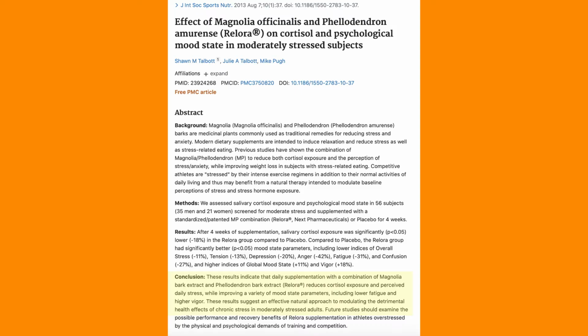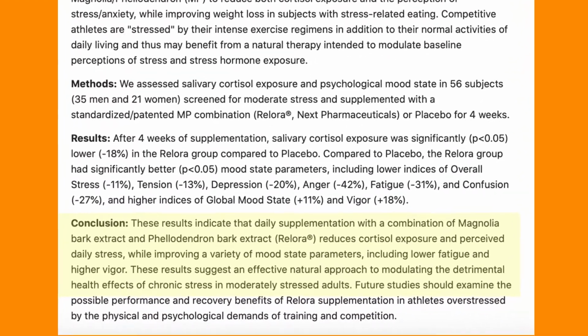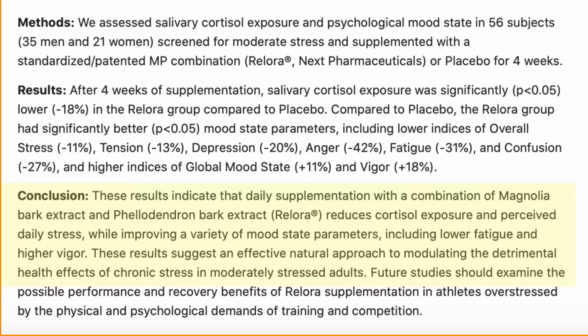In 2013, the Journal of the International Society of Sports Medicine published a study where they looked at 65 high-performance athletes who were under a lot of stress and had some elevated cortisol levels with a bit of trouble sleeping. And they put all of them on this formula called Relora that had the magnolia bark with phellodendron herb in it. And after 4 weeks, they retested their salivary cortisol levels and found that the cortisol levels had decreased and that those athletes reported less depression, less anxiety, better sleep at night, and more alertness and vigor during the day. What's not to love about that, right?